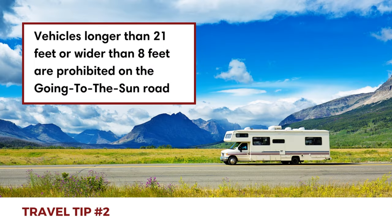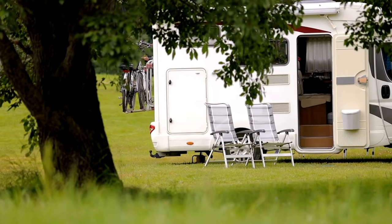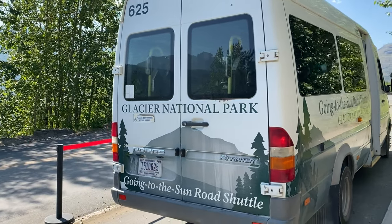The Going to the Sun Road offers stunning vistas and a thrilling drive, but due to its narrow lanes, sharp turns, and steep drop-offs, there are certain regulations for the type of vehicles that are allowed. Vehicles longer than 21 feet or wider than 8 feet are not allowed on the road. This includes most RVs, trailers, and larger trucks. If you're in this situation, you can still get the experience by taking the free park shuttle.